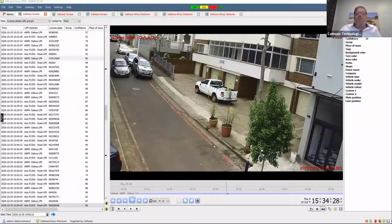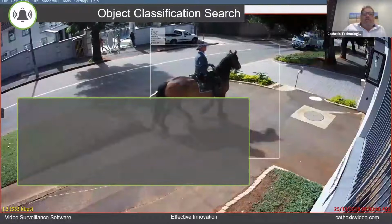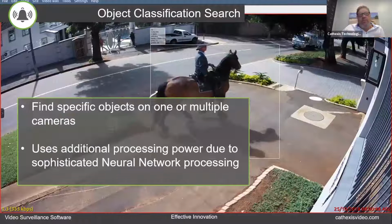What I'm going to show you now is our object classification search. Object classification allows you to find specific objects on one or multiple cameras. It does use additional processing power because we are using deep learning here, using a neural network. So it's continuously assessing the video and identifying objects. So it identifies whether they're people, whether they're animals, whether they're cars, whether they're backpacks, or whatever it might be. We use the same metadatabase to do the search.